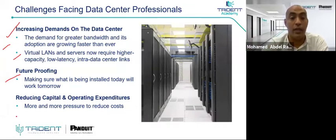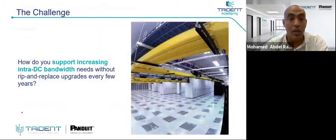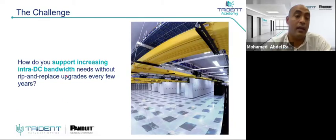Another challenge for data center professionals is that you need to do all of this by reducing the capital expenses and operating costs. So it is also one of the challenges with the increasing of data rate or bandwidth required. So you can see now you have how to support the increasing requirement and demand for the bandwidth without rip and replace of your network every few years. So this is the big challenge, that you need to support your data center bandwidth needs without rip and replace or upgrading your infrastructure every few years.